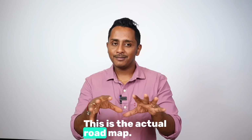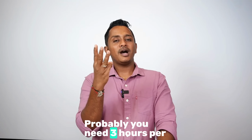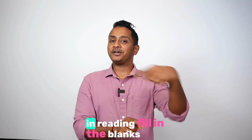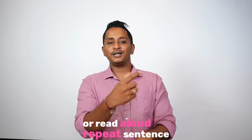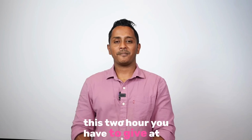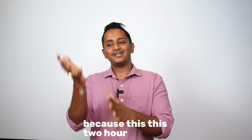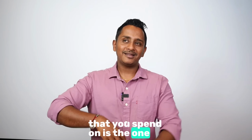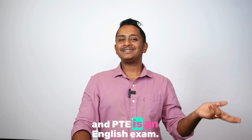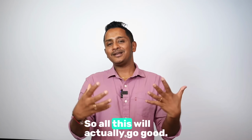This is the actual roadmap. You got to do it. Probably you need 3 hours per day to do it. You can compromise on the number of questions in reading fill in the blanks or read aloud, repeat sentence, but do not compromise on 1 hour of reading activity, 30 minutes of listening activity. Whenever you are not finding time, these 2 hours you have to give at any cost, because these 2 hours that you spend are the ones that actually enhance your English. And PTE is an English exam. So all this will actually go well.